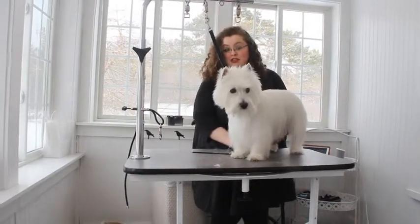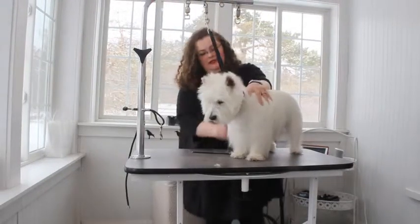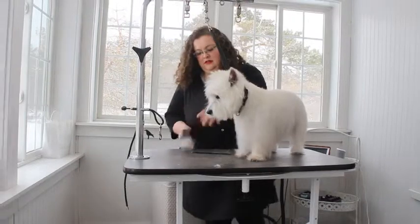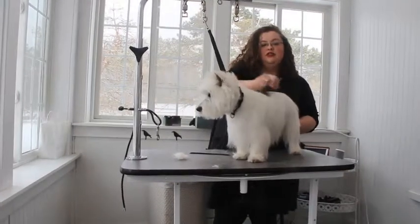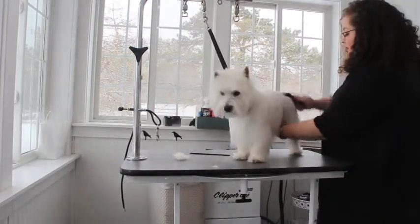And start a timer. I'm going to check if the video is still going, so we don't lose anything. We also do the carding to try to help keep some nice texture to her coat, because even though she's just a happy house pet, we do want her to look her very best.